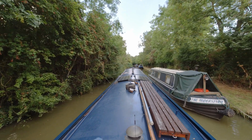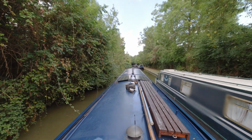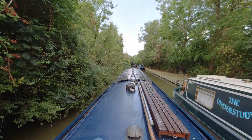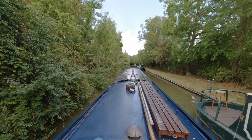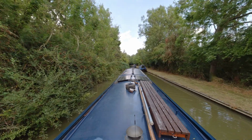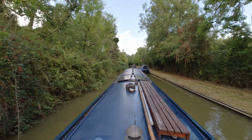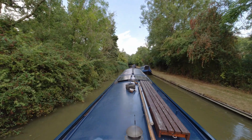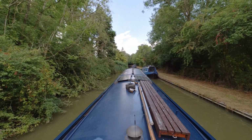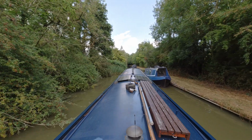This feels quite fast, but we are at tickover. Greased the stern gland, didn't you? That's why it feels quicker. The propeller's spinning faster. I don't know that that's, that's what I'm claiming. It's silicone grease, so you had to take the greasing nipple off, and not the nipple, the what is it? The bung. Bolt. Thank you.